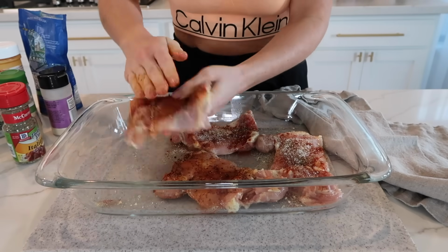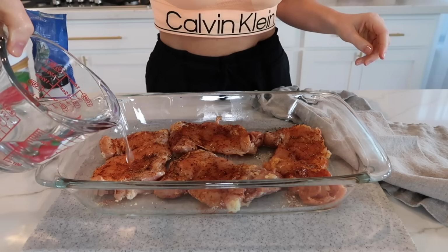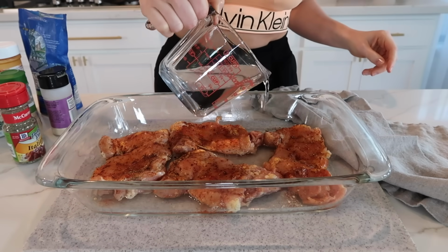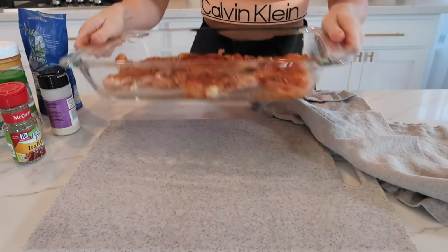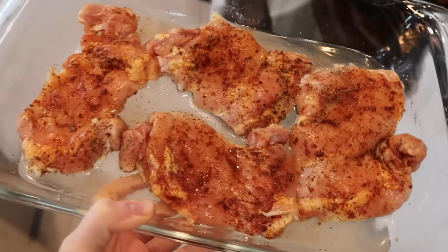And a little secret to keeping that chicken extra moist while it's cooking is to add in a splash of water in between each of the chicken thighs. And we're gonna bake the chicken at 350 degrees for about 20 minutes or until it's fully cooked through.